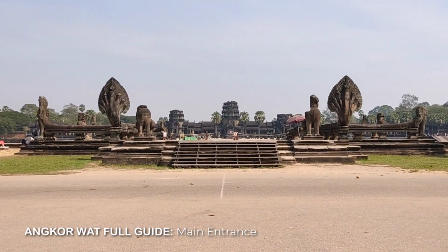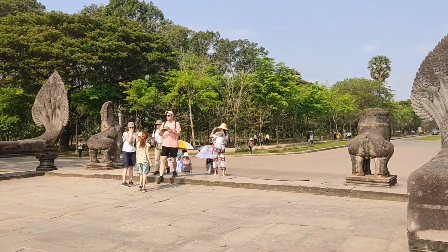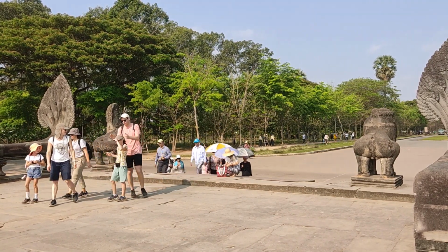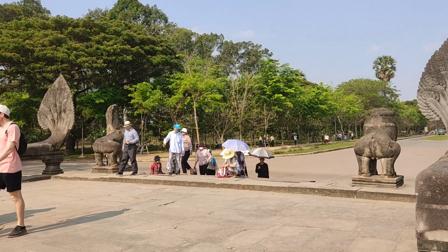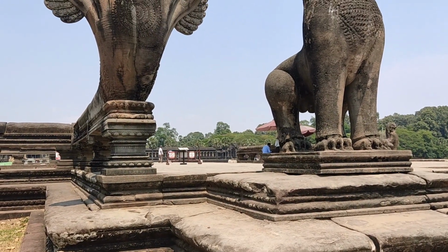Main entrance and orientation of the temple. The main entrance of the temple is at the west gate, where a long sandstone causeway, flanked by Naga balustrades, leads across the moat and connects to the outer gallery.